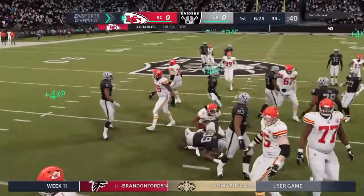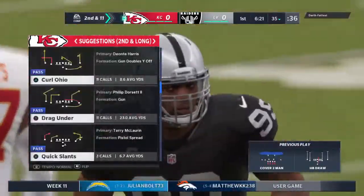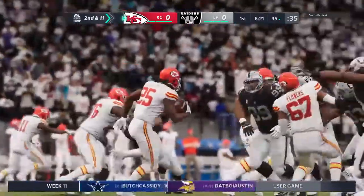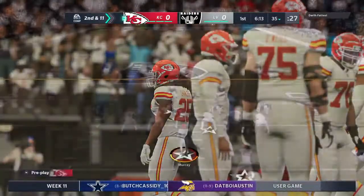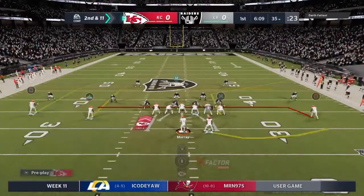And that play is blown up, losing yardage back at the 35. Officially, it's a 1-yard loss. That's going to bring up 2nd and 11. When a draw works, it can be a thing of beauty. But when it doesn't, oh, it can be ugly. And in this case, loss of yardage ugly.